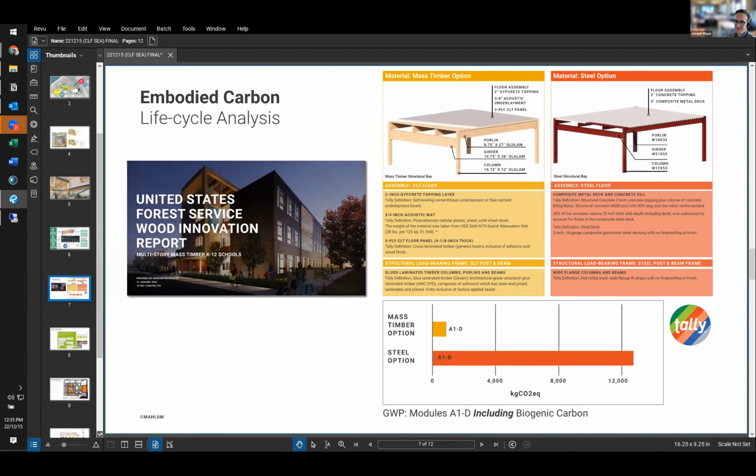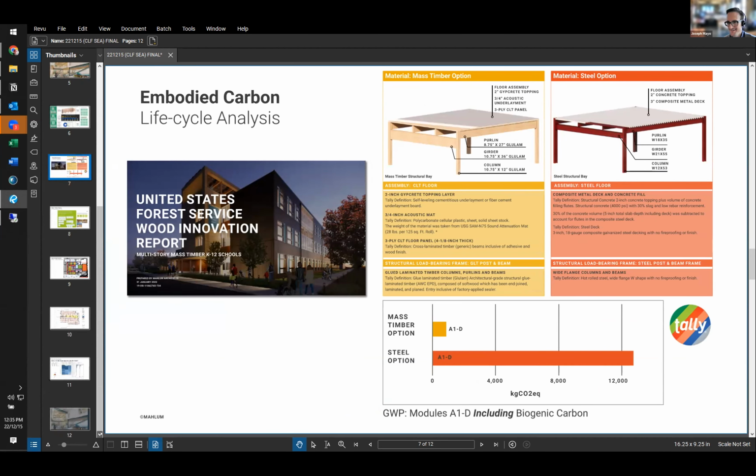As a little bit of history, we had been looking since 2019, when we started this Forest Wood Innovation Grant study looking at a 3-story school and taking a typical structural bay. You can see here the steel and concrete versus mass timber and gypcrete, and we did some analysis and tally to see what the impact would be in terms of embodied carbon, finding with the inclusion of biogenic carbon a night and day picture between the embodied emissions.